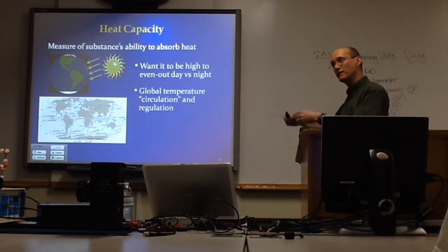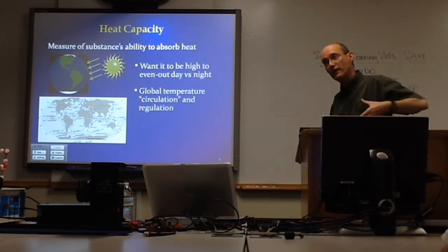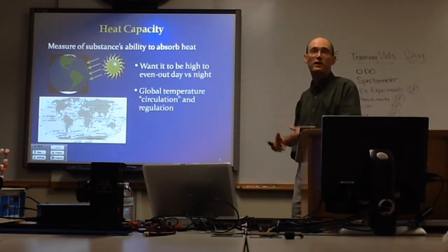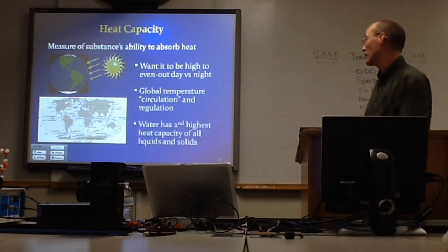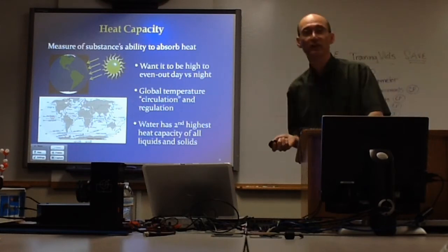Also, because of the heat capacity, it can store heat in the tropics, and then when it goes up north where it's colder, it brings that heat to other parts of the planet. So it's like an evening-out effect, which is also a really good thing. It turns out water has the second highest heat capacity of all liquids and solids. So once again, it's a really, really good medium to use.